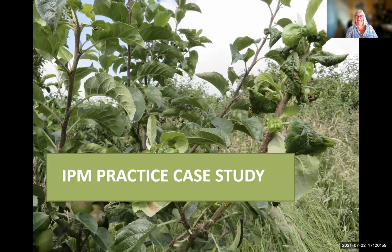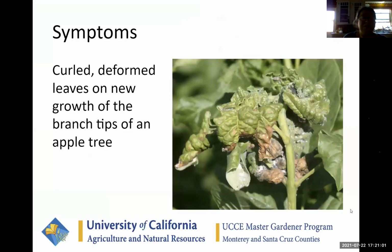Okay, so yeah, we'll go through this just as something to get you familiar with how we would think of things. So here's an example. You have an apple tree and you're seeing the new growth in the spring is showing curled and dark spots, and it's looking pretty ugly on the branch tips of your apple tree. That's a symptom. Has anybody ever had that?